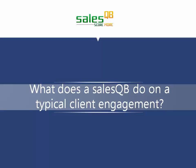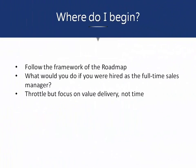One of our more common questions is, what does a sales QB do on a typical client engagement? The easiest place to begin is ask yourself, if I were hired as the full-time sales manager of this company, what would I do? You're all qualified to do that, to be the full-time sales manager. We're just going to fractionalize that. So if you ask yourself just that simple question, half the answers are right there.